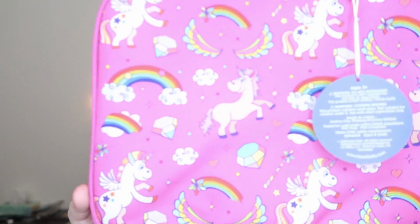Alice didn't like any of the Wildkin patterns per se. She specifically wanted a unicorn one. This is a Keeley Kids. Again, I'll link it down below. It has cute little unicorns and gems. It's a little cartoony for my taste, but she's 5 and she's going into kindergarten, so really, who am I to complain? Again, zipper pocket on the outside, and then the inside looks pretty much the same as the Wildkin.